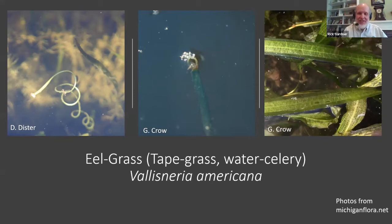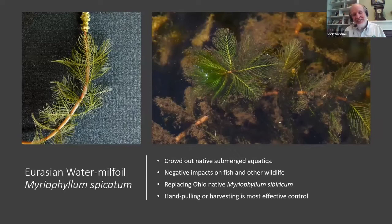And one of the long-term invasives, kind of like the cattail, that's overtaking our native submergent marsh plants is Eurasian water milfoil. This was introduced roughly in the early 1900s and has been spread over the years, and it's not very difficult to find it in any natural lake or reservoir or any of the marshes up on Lake Erie, and it has a lot of negative impacts on our wildlife. It's replacing our native aquatics, especially Myriophyllum sibiricum, our native water milfoil.